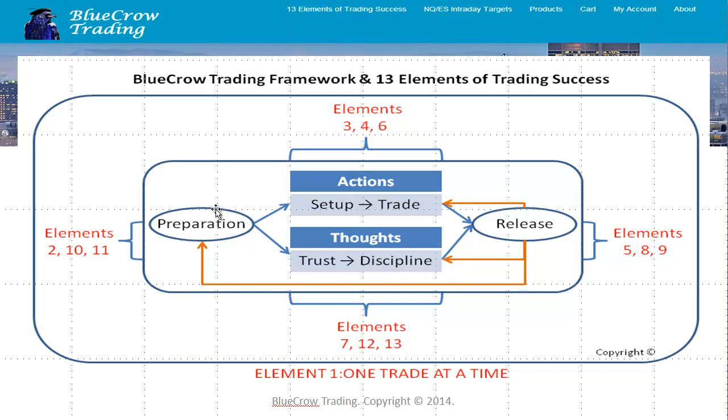And isolated are each of the four individual phases. So there's a phase for the preparation of the trading process. There's a phase for the actions that you execute according to your trading plan. There are thoughts that are associated with those actions, and this is a third phase, and then the fourth phase is your release phase. And there are important feedback loops that impact each of these. As mentioned before in other videos, there are elements that are associated with each of these phases. For instance, the actions phase is associated with elements 3, 4, and 6. The release phase is associated with elements 5, 8, and 9, and so on and so forth.